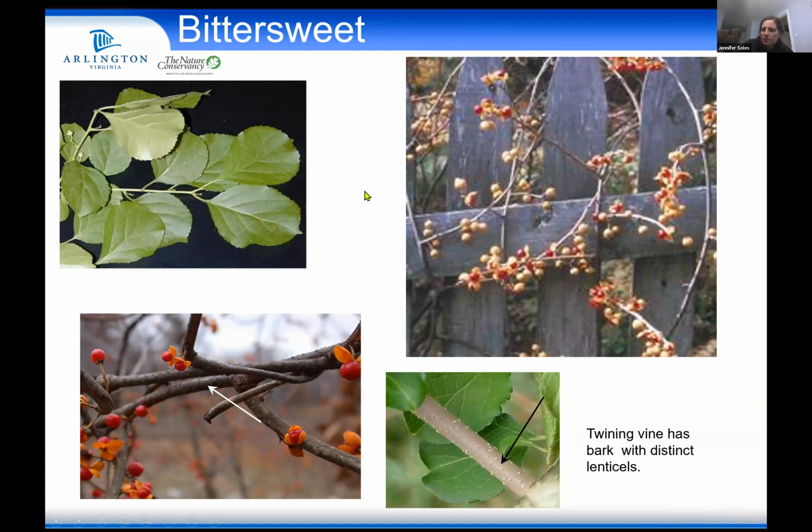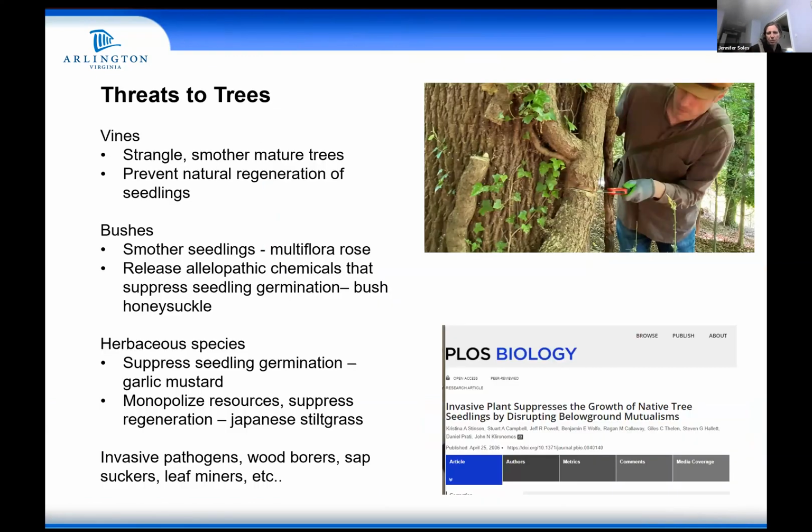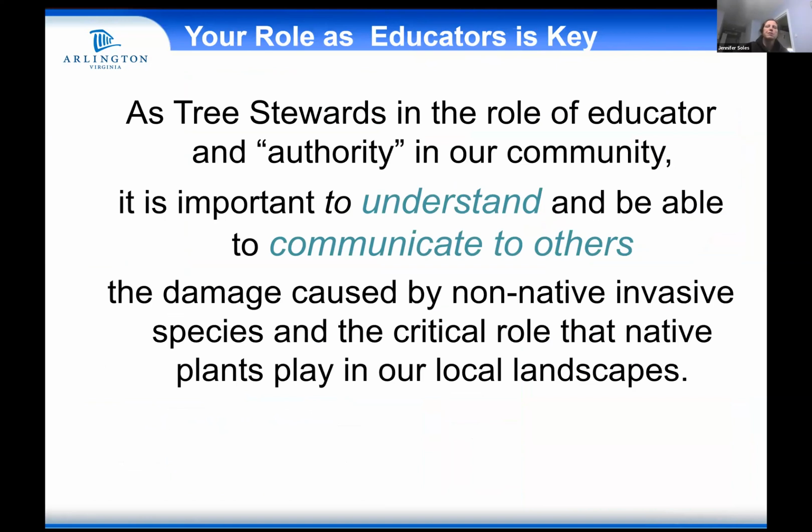So yeah, I'm going to just jump back here. Okay, so here we are. We have all these invasives. They're doing really well here. We are spreading them around faster and faster. There's some 400 different invasive insects and pathogens and stuff like that moving around, and hundreds of invasive plant species. And so as tree stewards, we do rely on you guys to understand that these are an issue and communicate that concern to others.